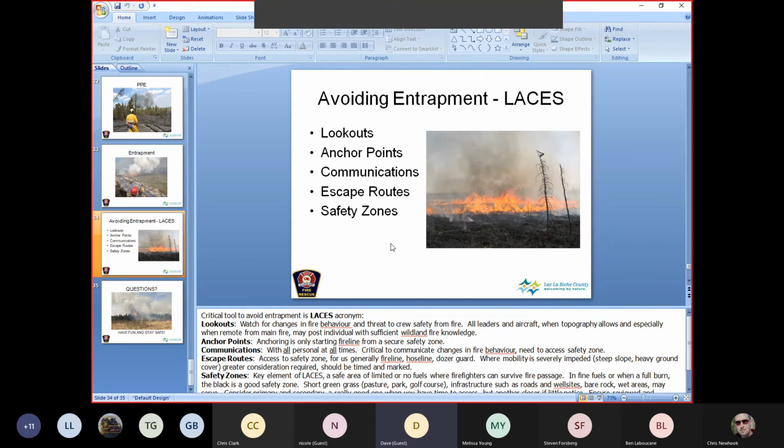It could be man-made structures such as a well site or a road or a parking lot, a field, especially if it's plowed or if it's grazed pasture. These can be good safety zones. A wet area, open rock, not so much in this country, more in the mountains or the Canadian Shield, could be a safety zone.